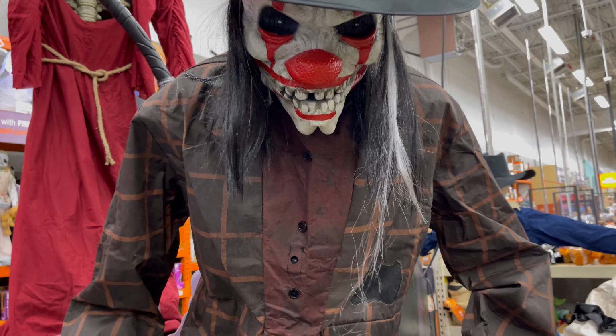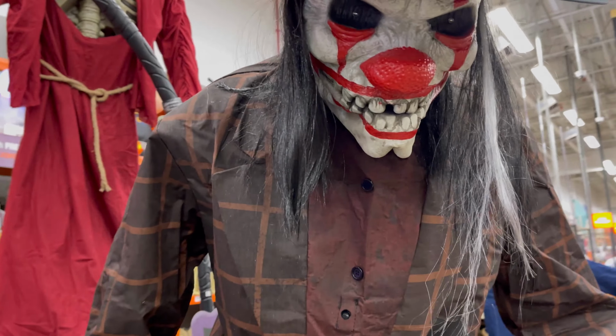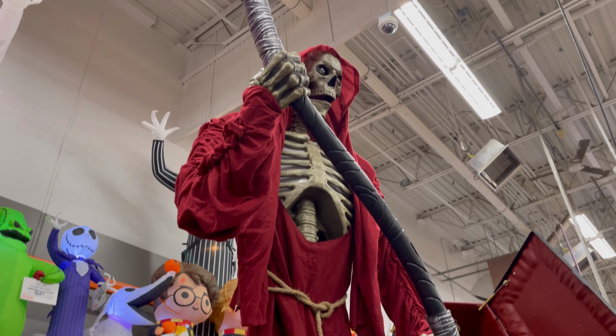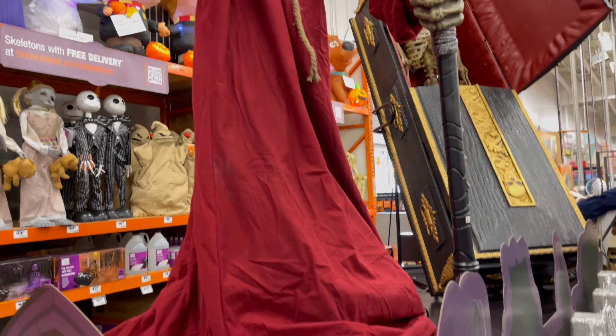Oh, okay. He didn't do what I thought he was gonna do, go out and grab you. But that one's $199. Then they got this giant Grim Reaper, pretty tall. Let's see what he does.